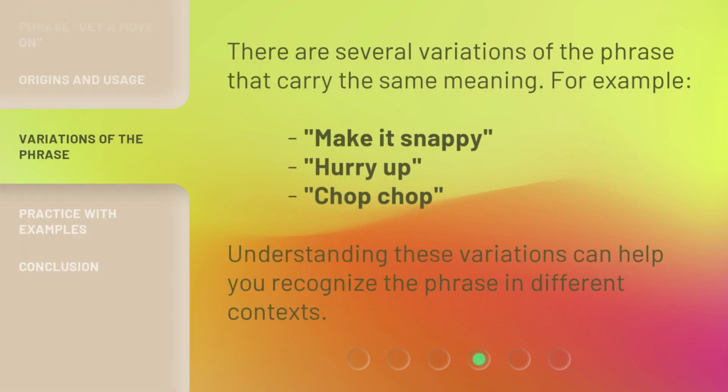There are several variations of the phrase that carry the same meaning. For example, make it snappy, hurry up, chop chop. Understanding these variations can help you recognize the phrase in different contexts.